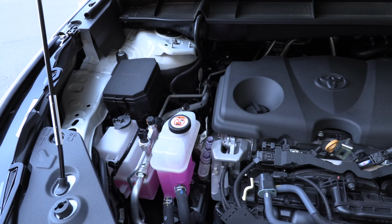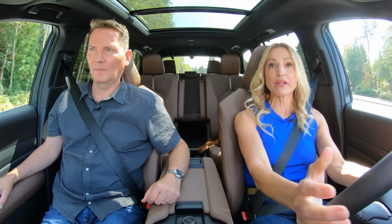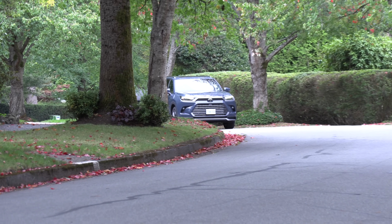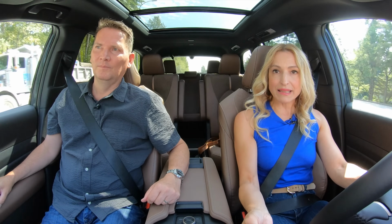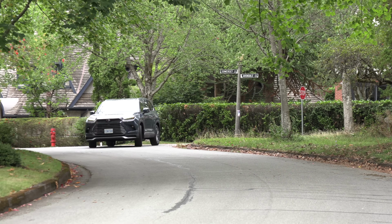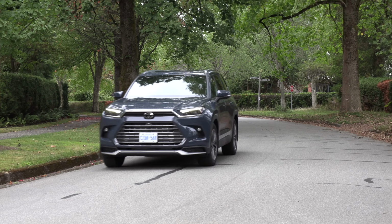And even the 2.5 liter hybrid, if you're just looking for a bigger vehicle with good fuel economy, she is your girl. You'll also be happy with that. Of course, it doesn't have the power that this has. It does get louder when you accelerate quickly on the highway. But like I said, if fuel economy is your number one priority, that's the one to go with.